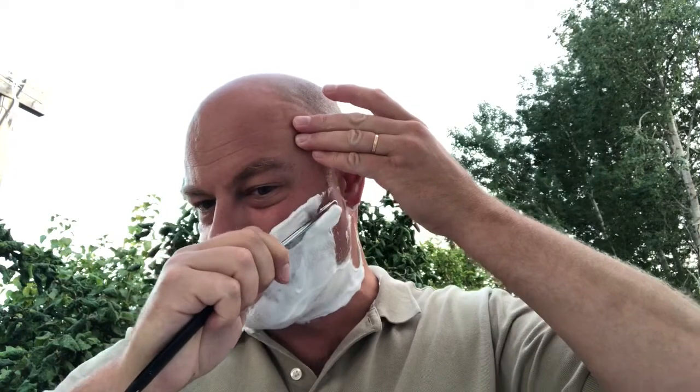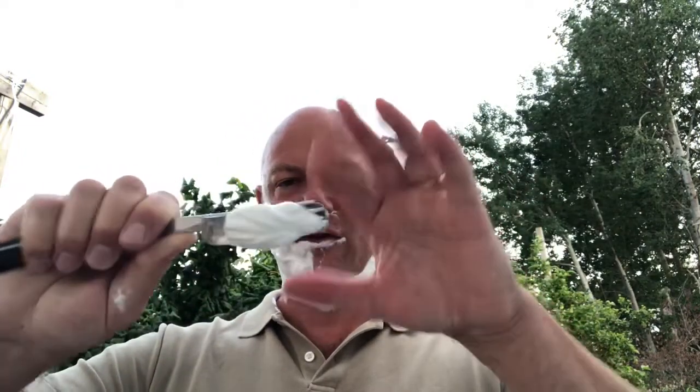So is there an advantage to shaving outdoors? Certainly not. It's just one of those cool things you can do. So I was looking for this thing the other day, couldn't find it, and now I did, so I need to use it. Very good, very nice. So it's not dropping off the razors. You could argue it's a bit on the thick side, but you know, it works.